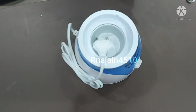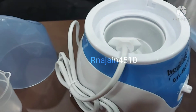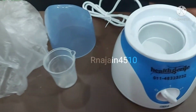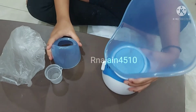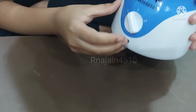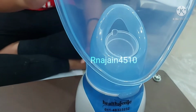This is the product. Everything is very nicely packed. So this is the product. And it also has the indications like 0, 1, 2. For now I'll keep it as 0. And it has 1 year warranty.